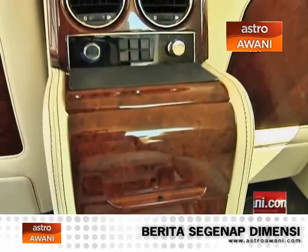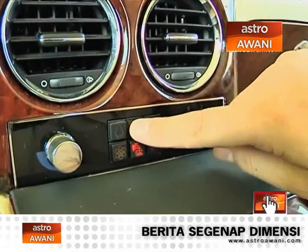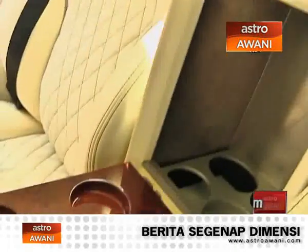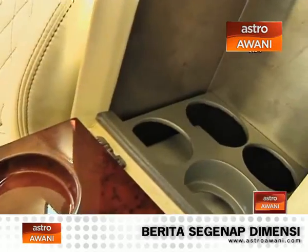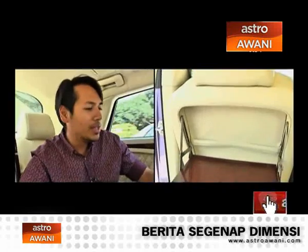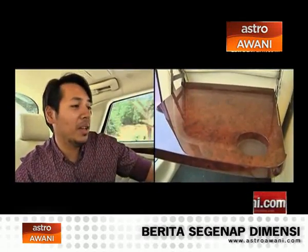Well, this particular car comes fitted with a hot and cold water dispenser for you to have your drinks, right? This particular car comes with a fridge for you to put your drinks in. You've got your glasses in there. You've got a power supply for you to plug in your laptop, which you can of course put on this picnic tray over here. A walnut picnic tray, bro, don't play, it's probably more expensive than your laptop.